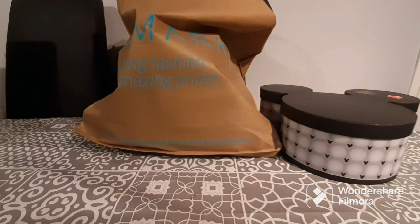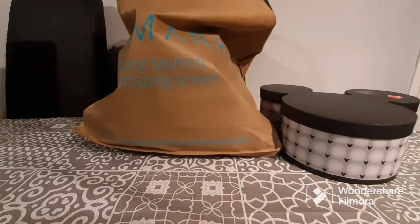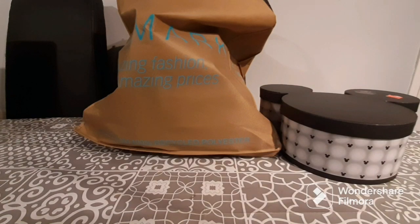So I was kind of a bit disgusted because I think Primark should be a little bit more upfront and put the price, or even put the sticker that says that there is a levy somewhere close to where you're going to purchase the bags, because I just think that's a little bit of false advertising. I did take a photograph of it, and if I remember, I will put it somewhere on the screen so you guys can see. But don't be fooled that the bags are only a pound.